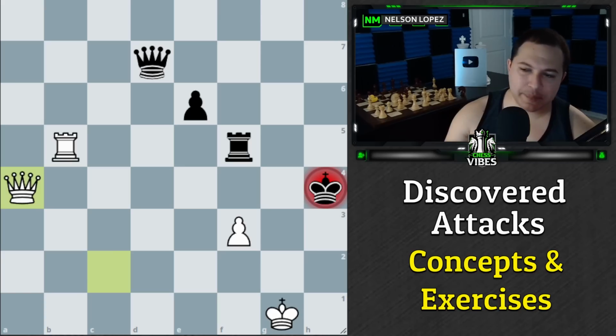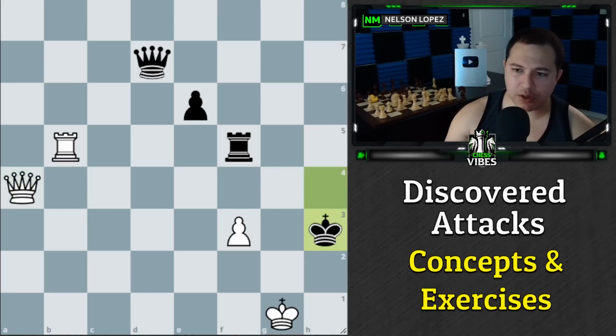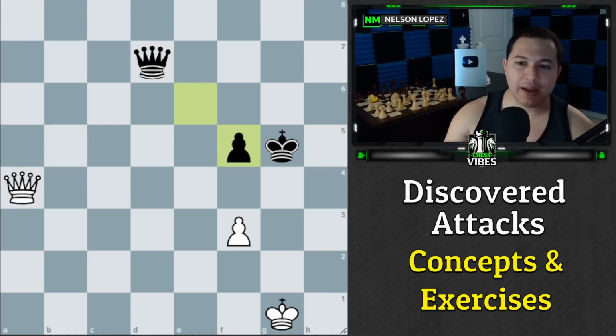So black's king, if we look at this, they don't want to go forward. If they go forward, this is just checkmate, right? And then same thing if they go here, checkmate. So they have to go backwards, but by going backwards, they've now stepped into a check with my rook, which, remember, is the only thing separating these queens. And so all I have to do is take that, and then I get the queen for free.